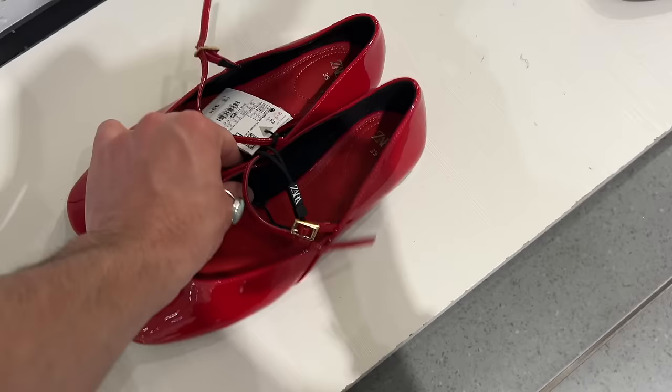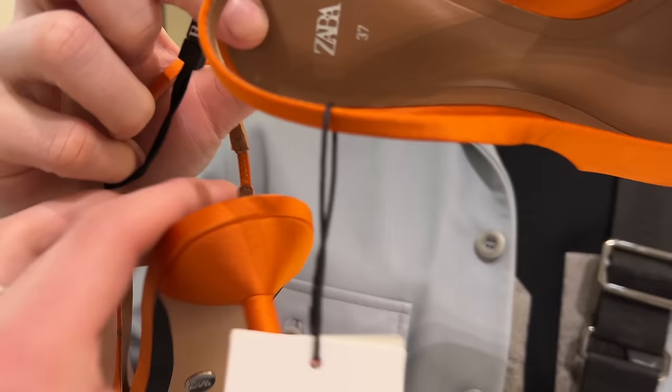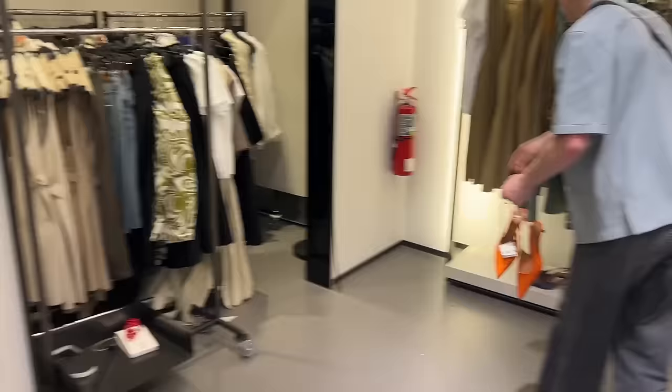And what was I saying? There is a Mary Jane in every color for every outfit. And here is my wonderfully handsome partner showing the teeny little kitten heel, but look at how small. I feel like kitten heels have definitely lost an inch or two since I was a kid because I remember them being a little bit taller.